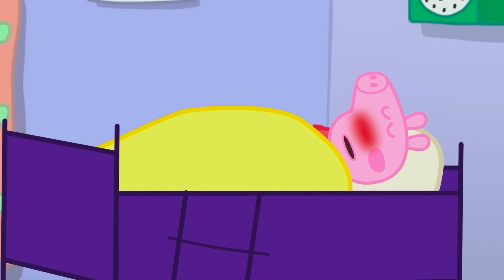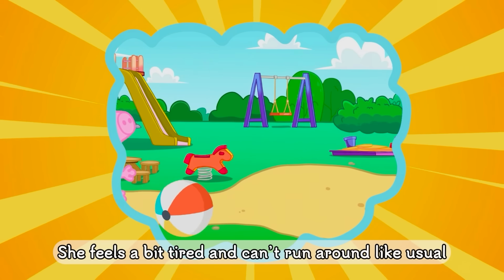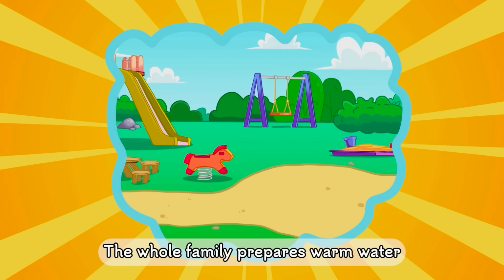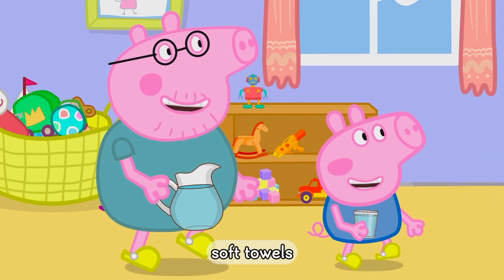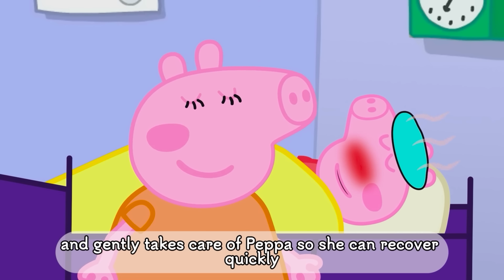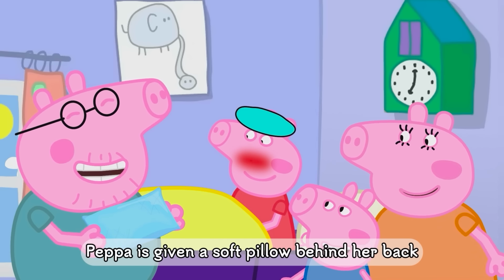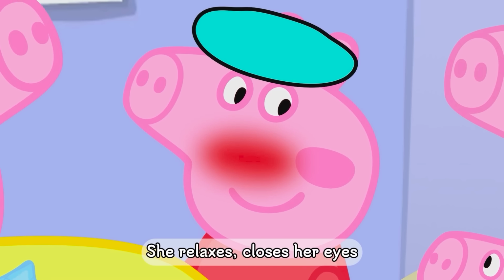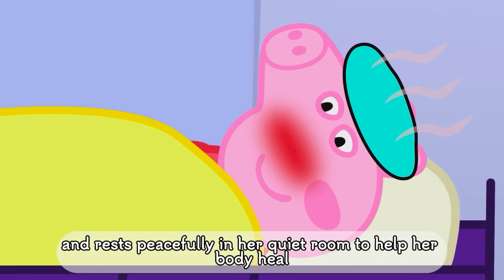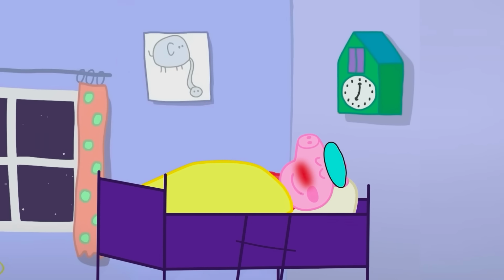The whole family prepares warm water, soft towels, and gently takes care of Peppa so she can recover quickly. Peppa is wrapped in a blanket, lying quietly on her bed. She feels a bit tired and can't run around like usual. Peppa is given a soft pillow behind her back. She relaxes, closes her eyes, and rests peacefully in her quiet room to help her body heal.